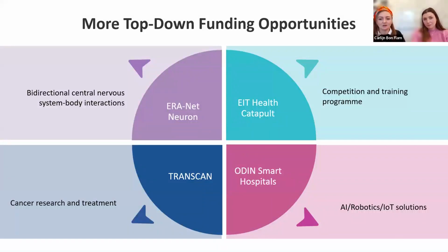On the right side, the EIT Health. This is a competition, not a grant, and this brings innovative real-world health solutions to market. Besides an attractive cash prize, this program provides biotech, medtech, and digital health startups with visibility and inserts you into the EIT Health ecosystem. On the left side, I mentioned TransCan. This is a funding direction focused on understanding and preventing cancer, obviously a worldwide health concern despite the continuous advancement of research and treatment approaches. This is also a yearly call.